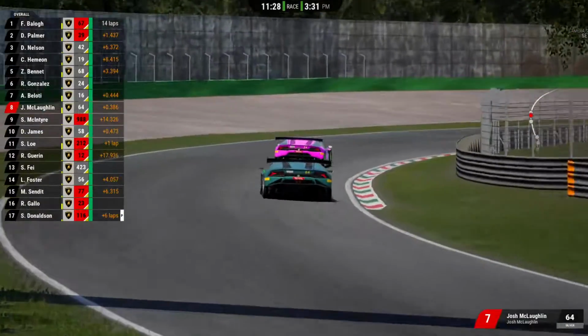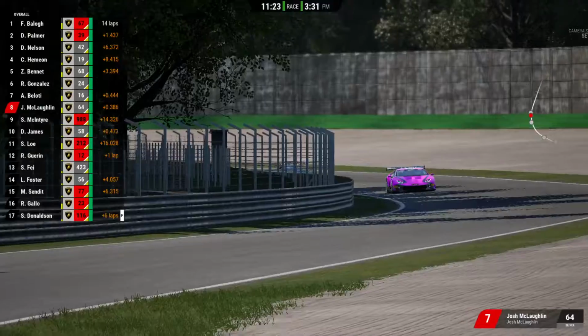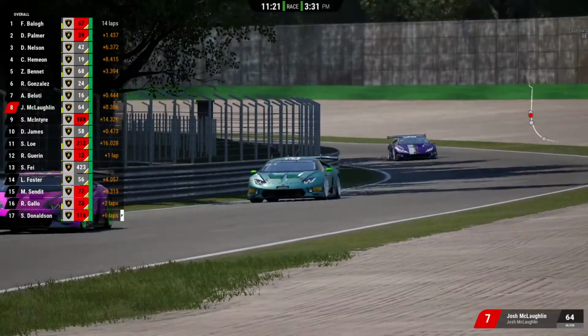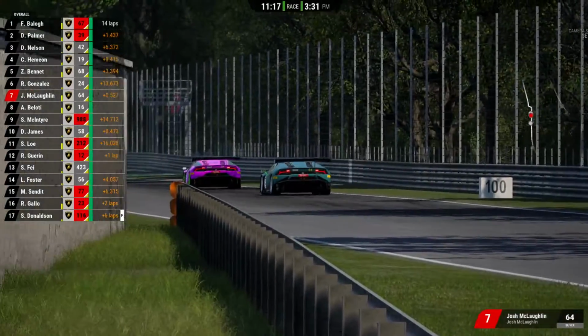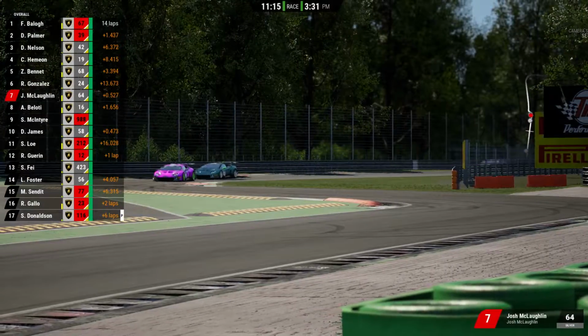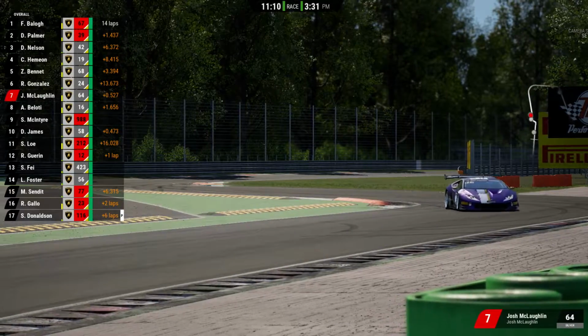So Josh, if McLaughlin can get by Gonzalez, there's going to be about a 13-second gap up to 5th. That's going to take a few laps to get through, about 6 laps there, so it might come down to the end. Although, I don't think a top 5 is out of the question, but it'll be a special drive.